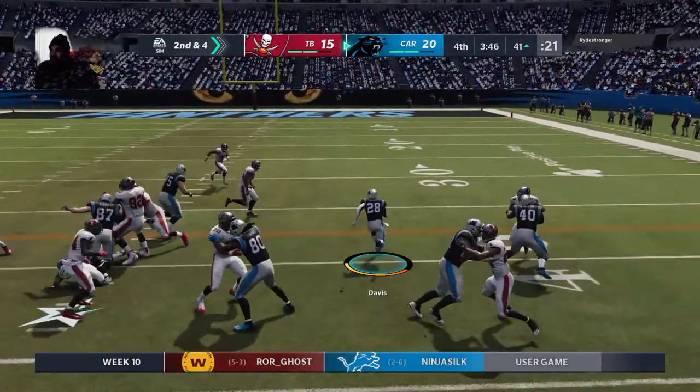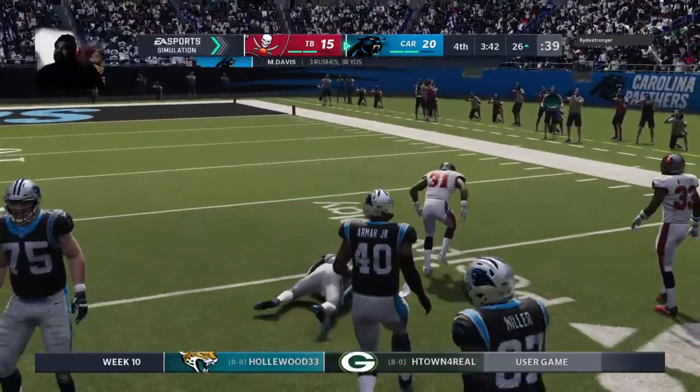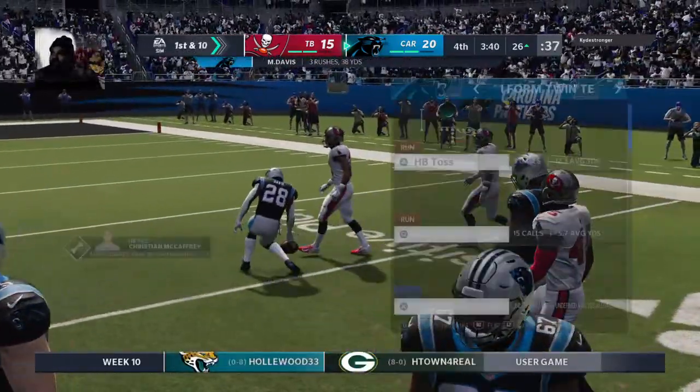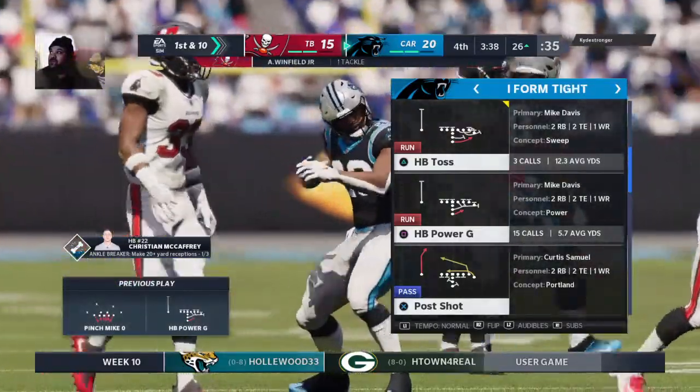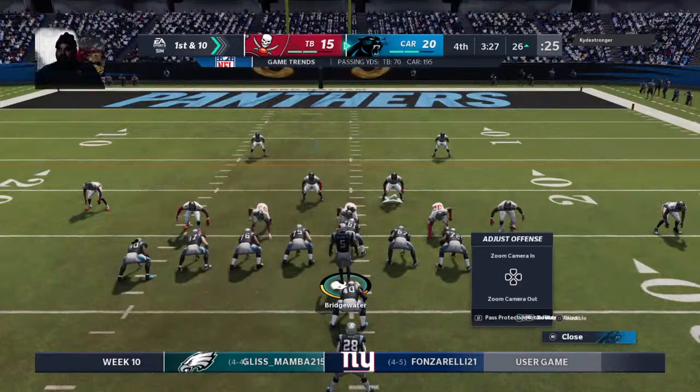They'll try here as they keep it on the ground. He works it past the 30, almost to the 25. 15 yards on the play, 1st down. Getting toward the middle of the 4th quarter. With that lead, they go on runs like that.